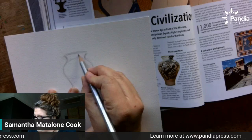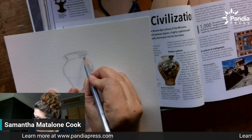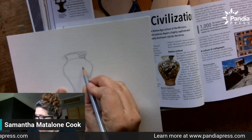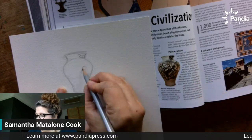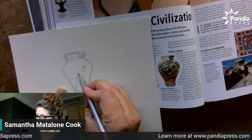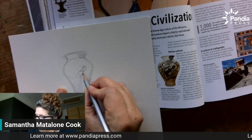Where are the details? So there's a wave here. There's a wave here. There's kind of this circle here. I might put the octopus. Let's do the octopus first. So again, it's about shapes. There's kind of this circle here, and then a circle here, and then it kind of comes out. So I'm going to join those now.